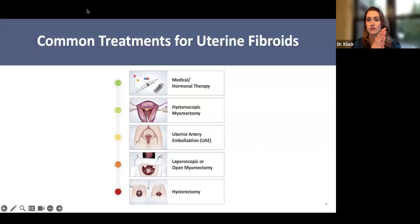If the fibroid is only in the lining of the uterus, then we can remove that fibroid through a hysteroscopy, or putting a camera in the uterus and then removing that fibroid. And that's a pretty straightforward surgery with an easy recovery, but it's only really applicable to those fibroids that are just in the lining. Most patients have other types of fibroids too that you can't remove that way.